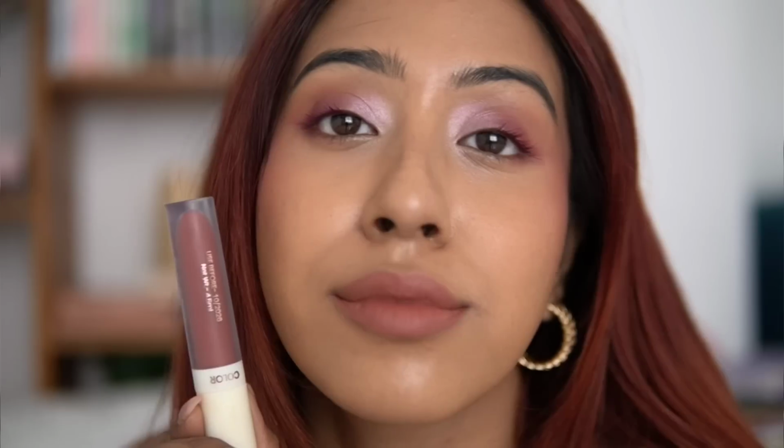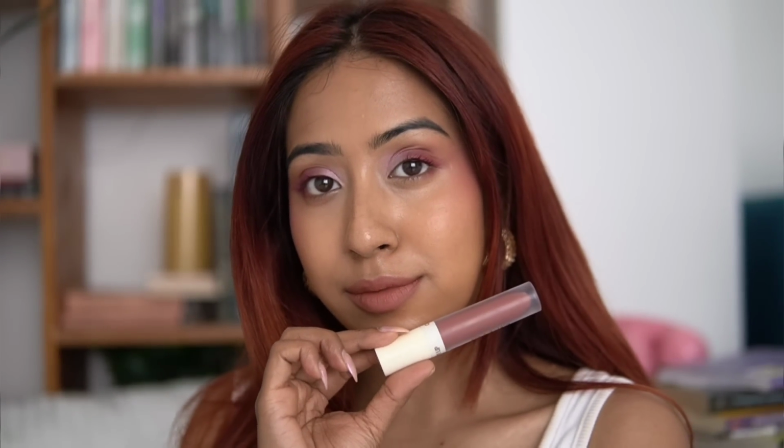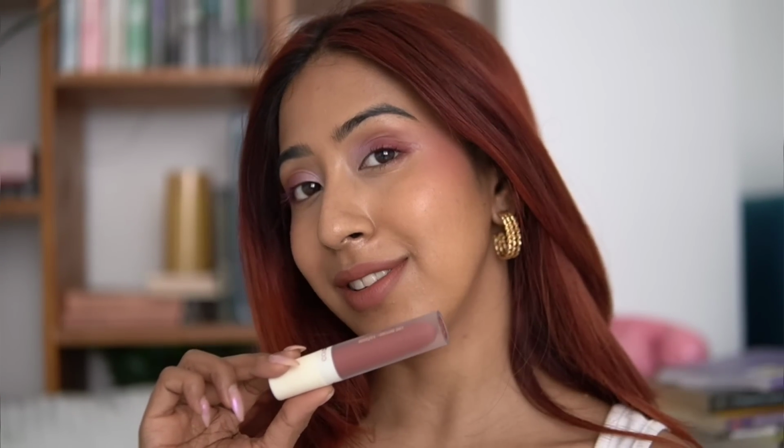And yesterday I was having pav bhaji for dinner. It was very oily, there was a lot of butter in it, and I noticed that it didn't come off totally, and when it comes off now, it doesn't feel drying on the lips. So that is what I loved about this. It's non-drying, like it's totally for someone who loves the look of matte lipsticks but you hate the feeling of matte lipstick. This is for you.